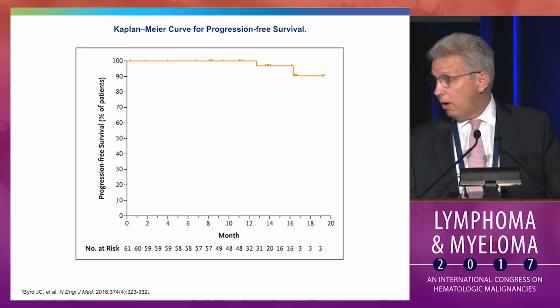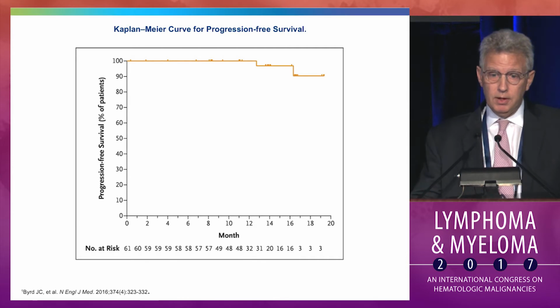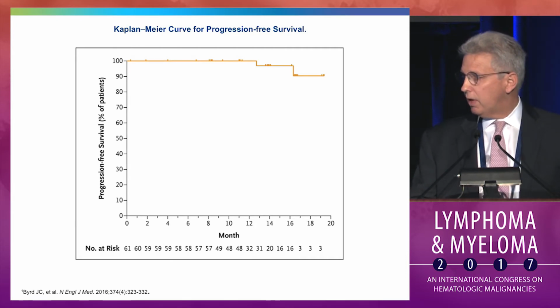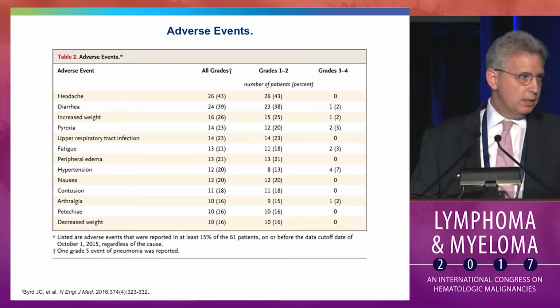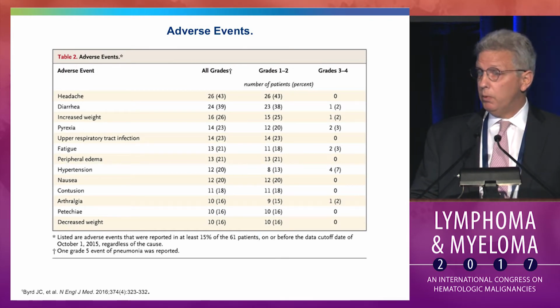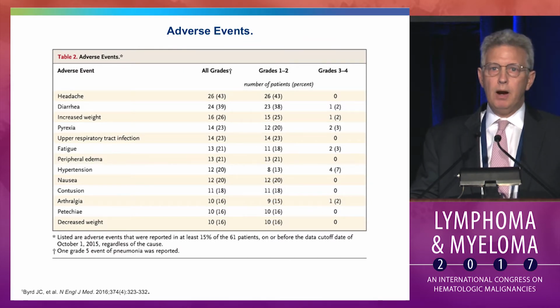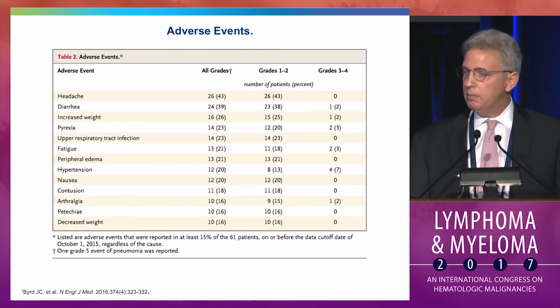It's hard to be better than this progression-free survival curve, basically a straight line across, albeit with relatively short follow-up for patients with CLL, going out to 18, 20 months. Now, this is the adverse event profile, which I think is really what we're interested in with this drug, and it does seem to be a better adverse event profile than we were seeing with Ibrutinib.